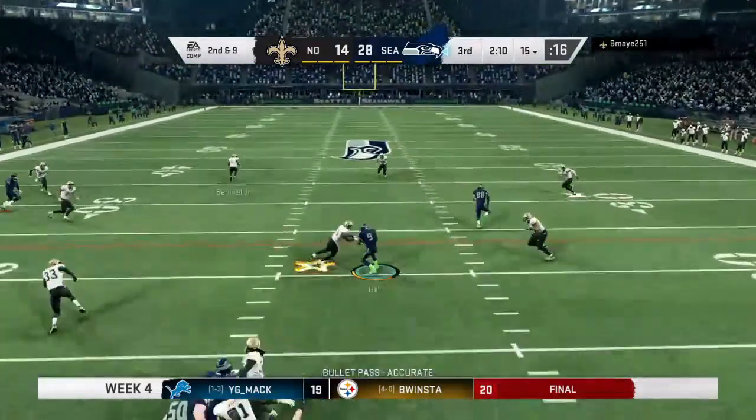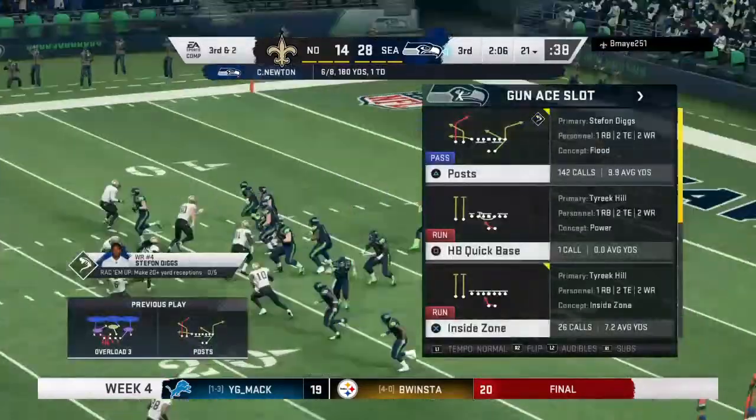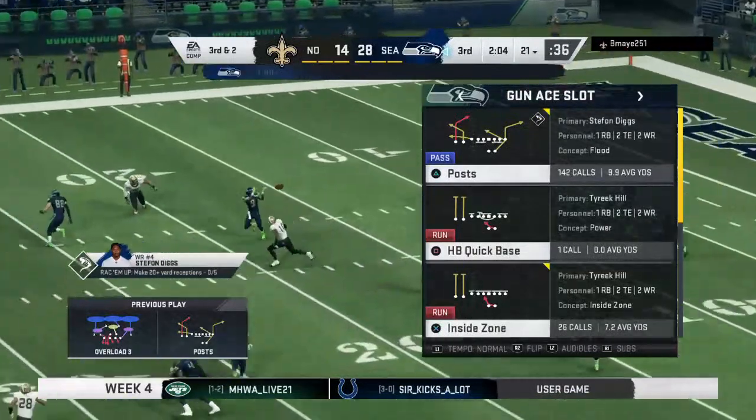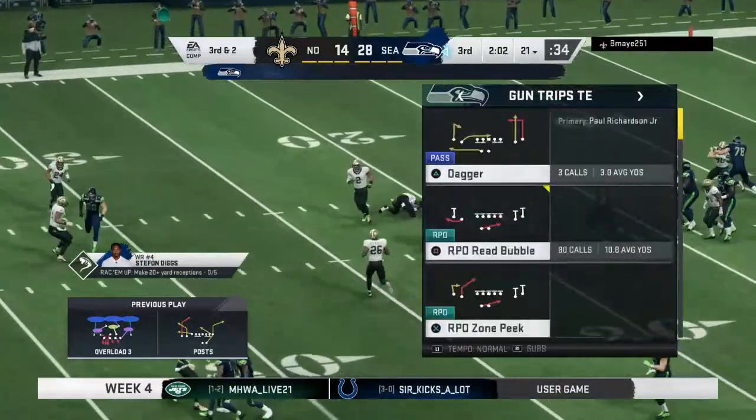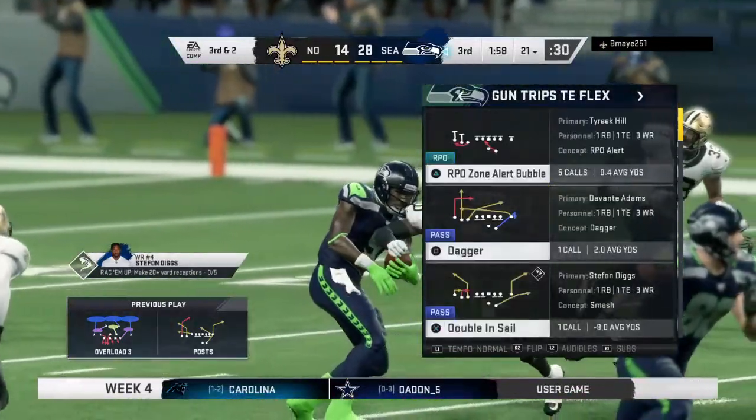On 2nd and 9. Newton, a dump off now to Hill. I know most of the time when the ball's in the air, you're thinking wide receiver, tight end, but running backs, they can be a big part of any passing offense nowadays.